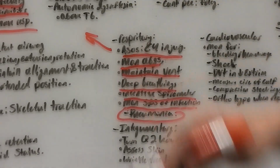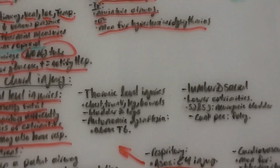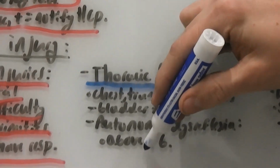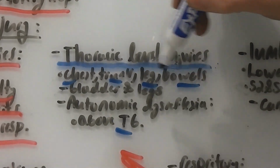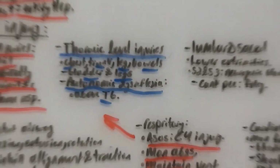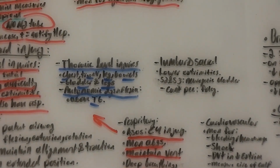Now we have thoracic level injury. Let's pick a different color. You think I should go blue or green for thoracic? Blue. So blue, thoracic level injuries, think of the thorax. We're talking around the T6 area. This is the chest, the trunk, the legs, the bowel, the bladder, and the legs. We can have autonomic dysreflexia if it's above T6. Now, let's see here. Renal, lumbar, and sacral.